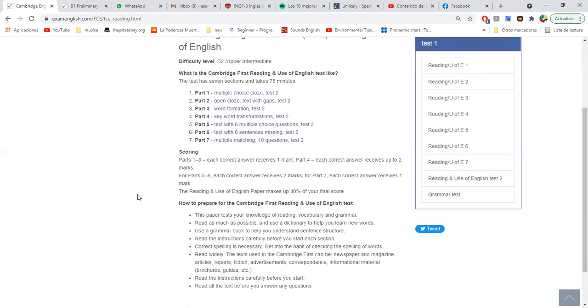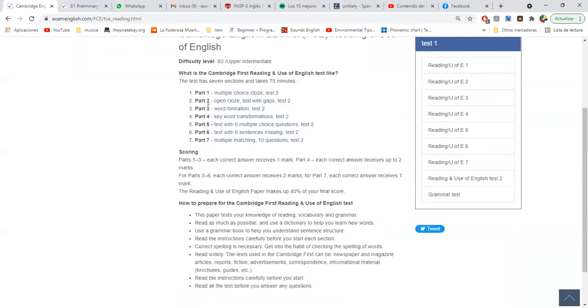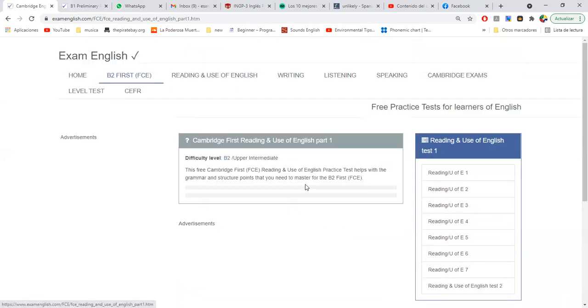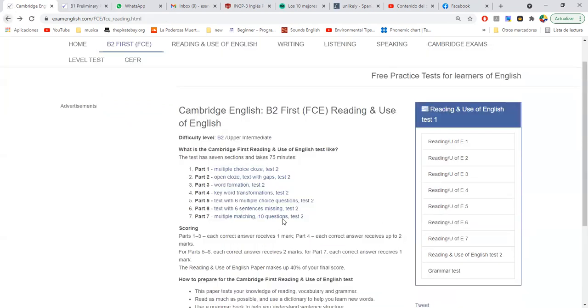The general layout of the reading part of the FCE is this. It has 7 parts, many different parts. And all of them are, of course, different, and they have different levels of difficulty, okay? So we have multiple choice cloze, which is similar to a PET section, where you have to complete the text with different choices and words.